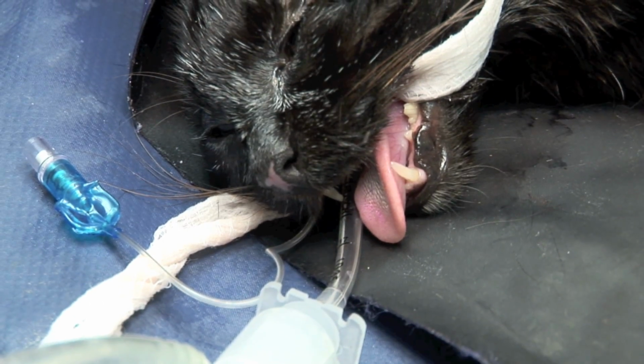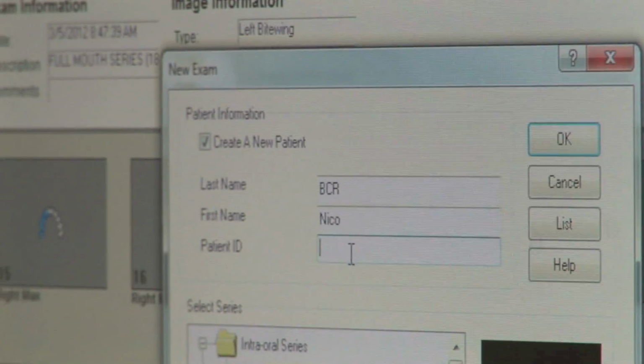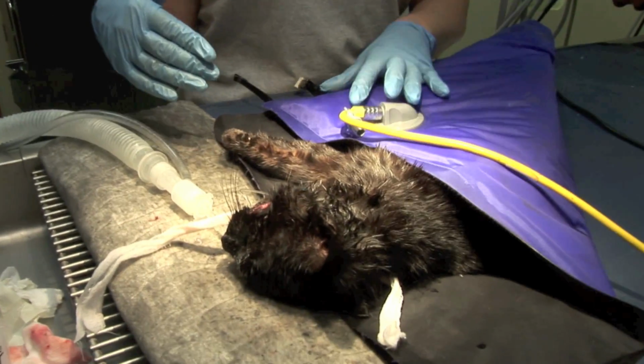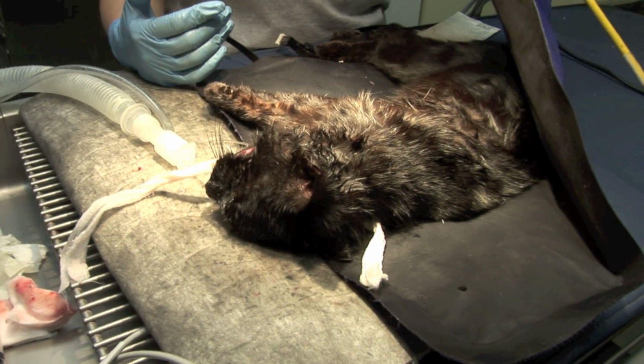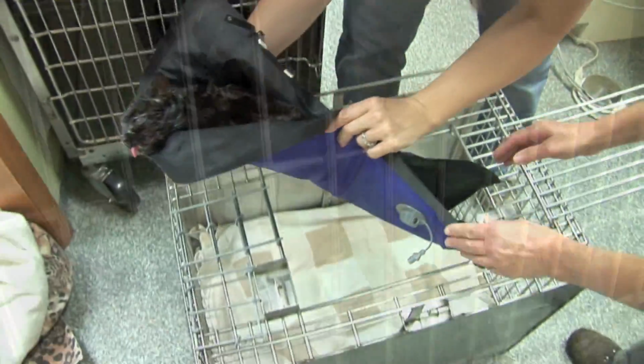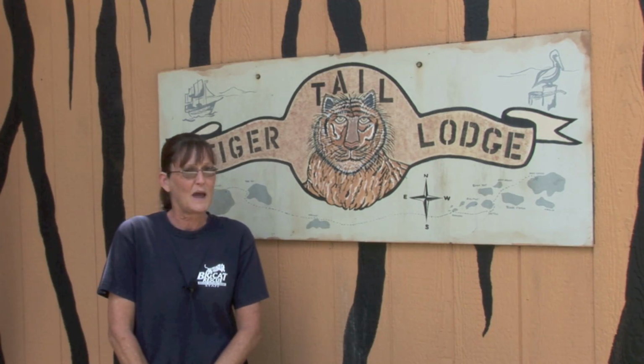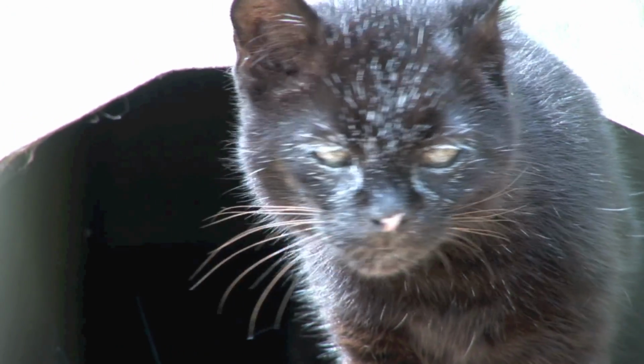Still getting oxygen, so that's helping her come around, because she'll wake up when the gas is either completely out of her system and also when the drugs that we gave her to make her sleepy wear off. Once she was beginning to react, we transferred her back to the squeeze cage and then back to the sanctuary. Nico is fully recovered now. She's back to her old self and eating well.